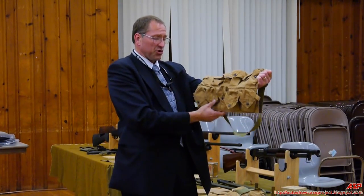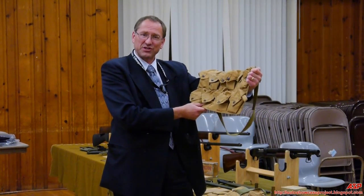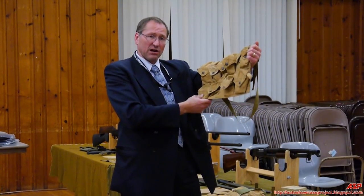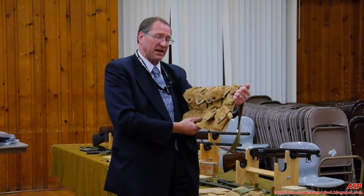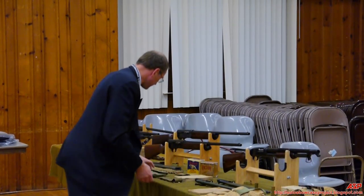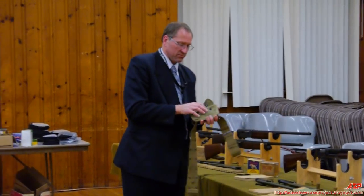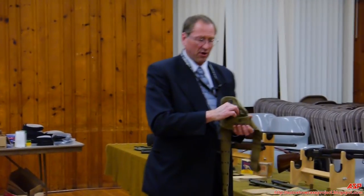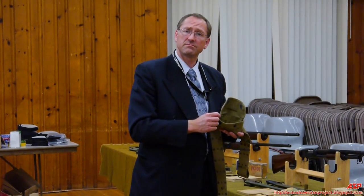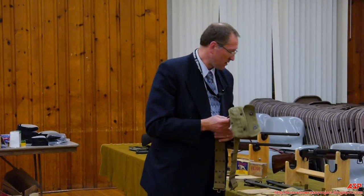When you think about it, you can hold a lot of shells and never fill these things up, never had a need to, but it's a heck of a lot easier just to carry one giant pouch of ammunition than it is to carry a bunch of boxes, or to put it in one of these little shotgun pouches that holds 12, which is the M1938 shotgun pouch.